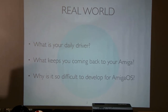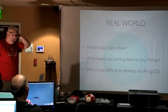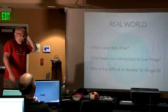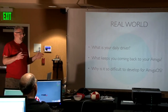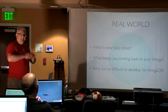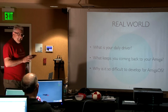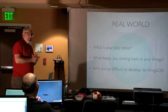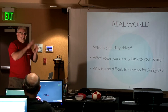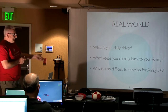Now daily driver, I'm talking about every day you'll turn on your Amiga and you'll do something with it. What makes you do that? Every day, real world, right? Is it email? Is it web? Something else, right? It's gotta be something. It's not tinkering. What would make you use it every single day? That's what we're shooting for here. So that's why I said, solve all the problems. What keeps you coming back and why is it so difficult?